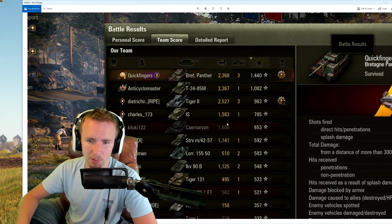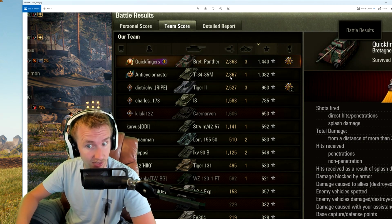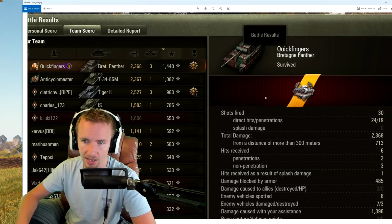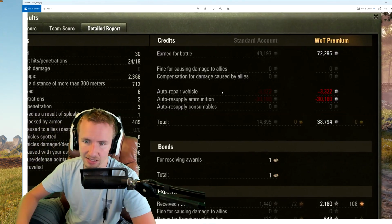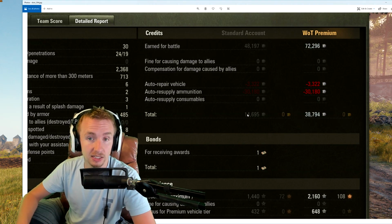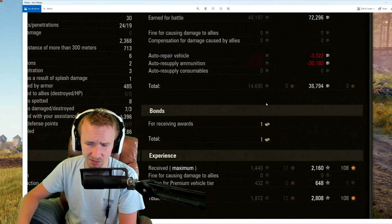1,440, and we were top on damage by a single hit point, although this T-3485M also had a very decent round as well for a tier 6 tank here. Looks like we get a Leverslyos medal for killing vehicles that were higher tier than us in a medium tank, and we would have made a decent profit with or without a premium account in this game, with the reasonable amount of premium rounds that we did fire in this tank.